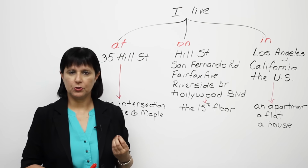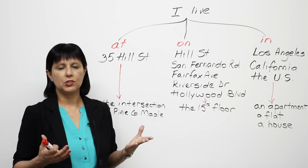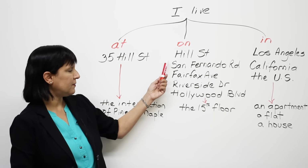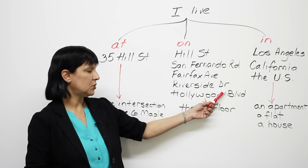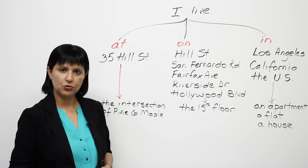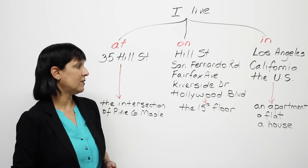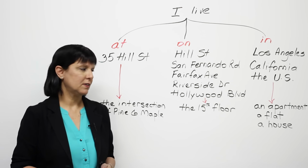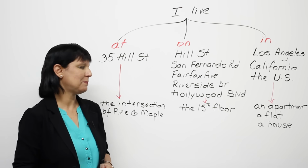Now, just for you to know and remember, there are many words which basically represent the word street. You could have something like street, road, avenue, drive, boulevard. Okay? I live on Hill Street. I live on San Fernando Rd. I live on Fairfax Avenue. I live on Riverside Drive. I live on Hollywood Blvd. Okay? I don't, but hypothetically.